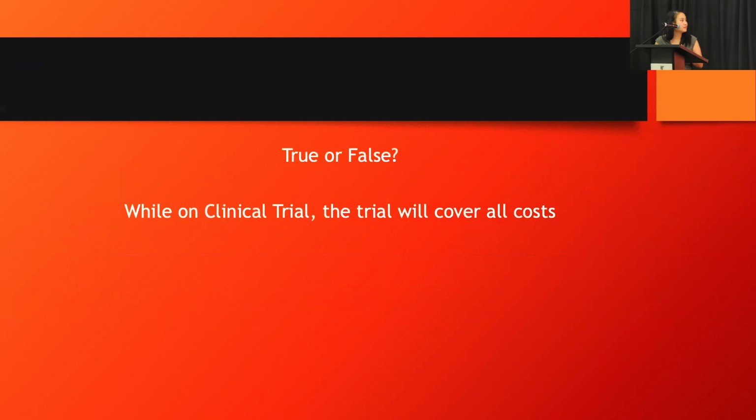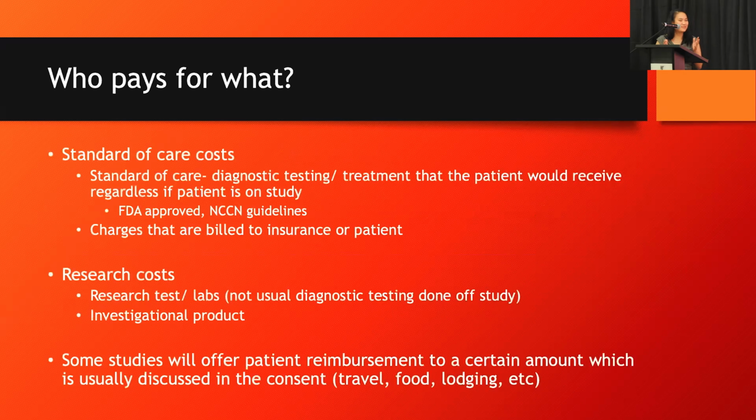Next slide, please. Okay, true or false? While on clinical trial, the trial will cover all costs. Anybody? False, exactly. Next slide, please. This is absolutely false. And this is another big misconception a lot of patients have, that when you come on clinical trial, everything is paid for, and that's not true.